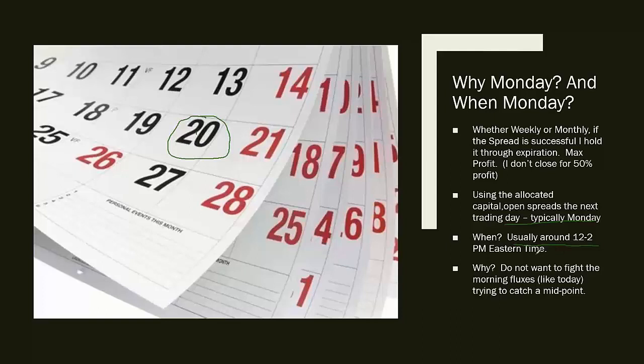Why? Today is a great example. I don't want to fight the morning fluxes. On a weekly bull put credit spread, 2 weeks out, 1 week out, we're talking about a net credit of 15 cents, 20 cents, 30 cents, 33 cents against maybe a 2.5 or 5 point strike difference or risk. So I don't want to sit there and say, oh, here's one that offers the good return, but the market's still moving down with this morning's action. Stocks are still reacting quickly, even up till 10:30. I'm swinging back and forth between midpoint prices. Well, that doesn't work for me.